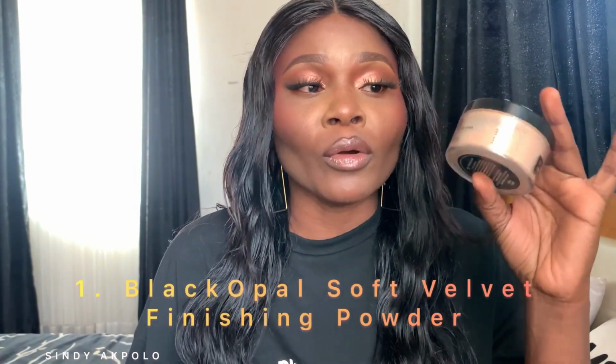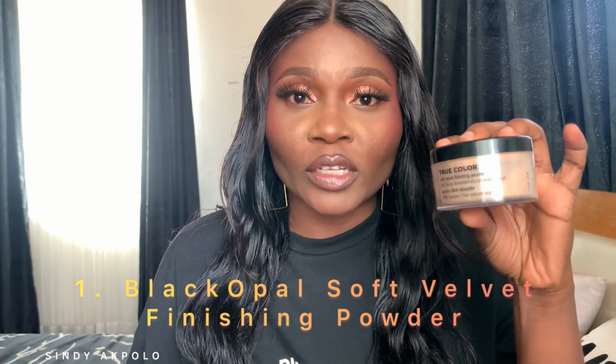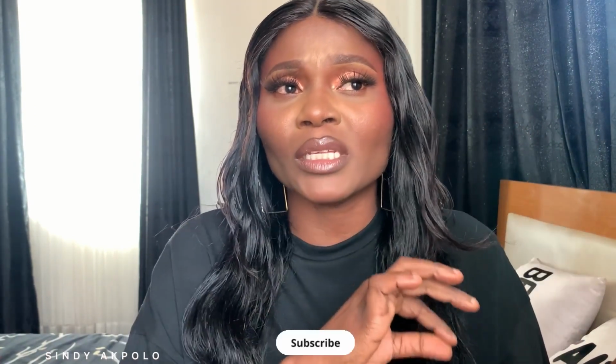So first powder on my list, and I'm going to be listing this in no particular order, is the Black Opal soft velvet finishing powder. They have the one, the name is the deluxe finishing powder. That's the old packaging. This is the new packaging, and this is the finishing powder, and this is really good.